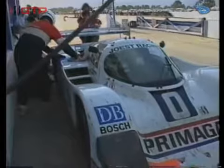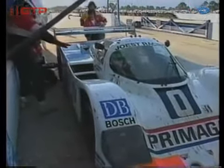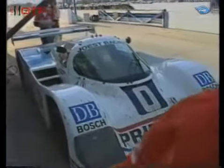Had this been a sprint race, the number 0 Yost Porsche would surely be out of contention. But some fast work by the pit crew gets the new tire mounted quickly. The drivers make a quick swap, and the car is underway again without losing a position. He's still in second place.